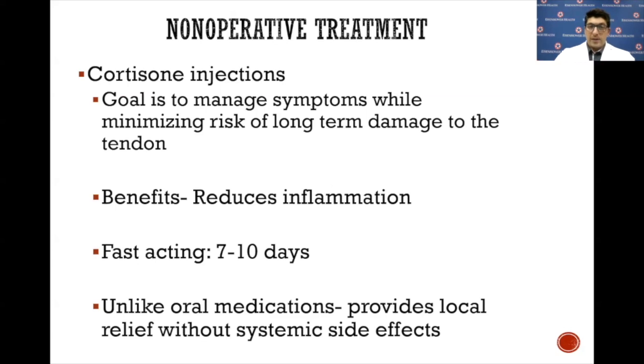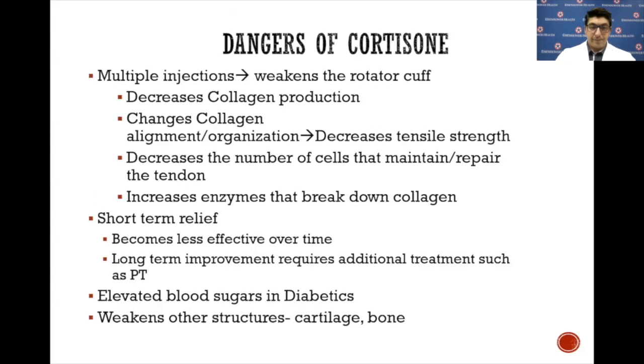So non-operative management, cortisone. So cortisone is effective, but we have to use this sparingly because over time, cortisone can be dangerous for your shoulder. Initially, 1 to 2 injections are perfectly safe. It can decrease inflammation. It can make you feel better within 7 to 10 days. And it provides local relief without essentially causing systemic effects. But there are some dangers.